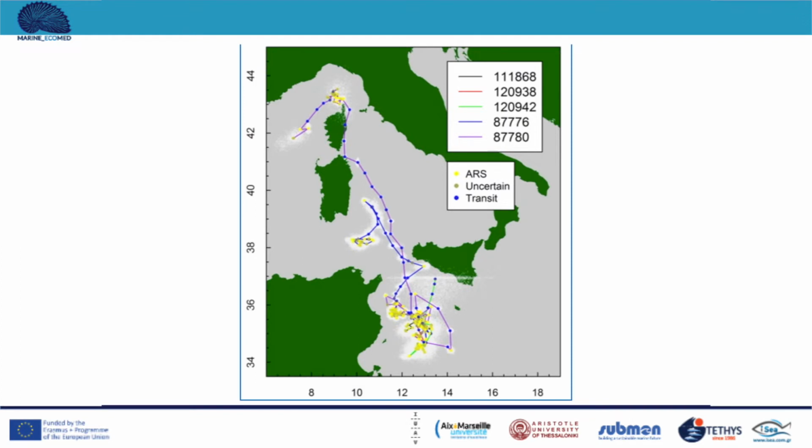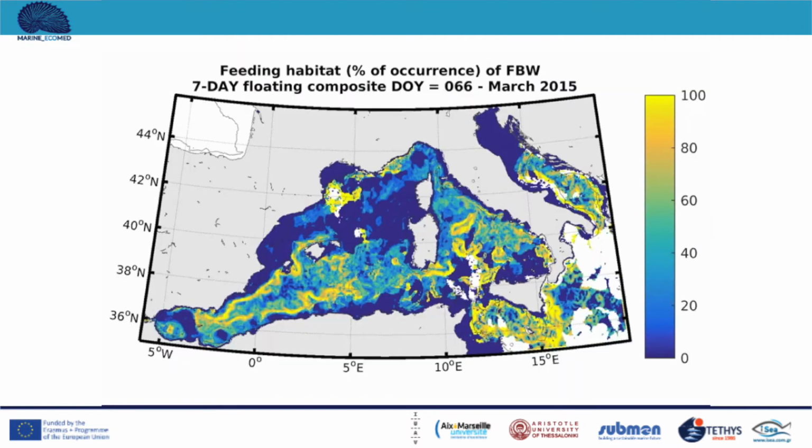north. One lost its transmitter between Tunisia and Sardinia, while the other one went all the way to the center of the Pelagos Sanctuary in the Ligurian Sea. She stopped north of Corsica for feeding purposes for a few days, and then moved west before the tag detached.